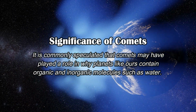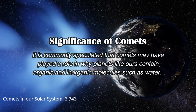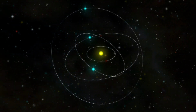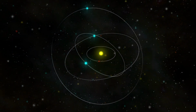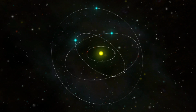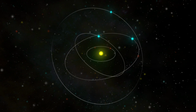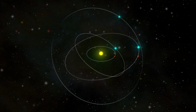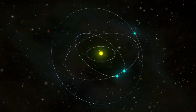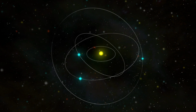In our solar system, the current known number of comets is 3,743. However, there could be billions more orbiting the Sun within the Kuiper Belt, or even as far out as the Oort cloud. As these comets get closer to our Sun, they accelerate in speed, as well as heat up and spew gases and dust into a glowing head that can be larger than the planets at times, forming a tail that stretches millions of miles.